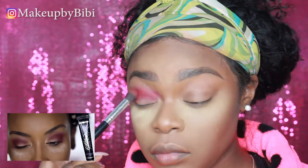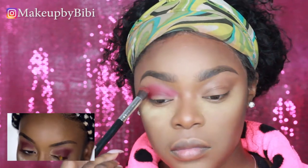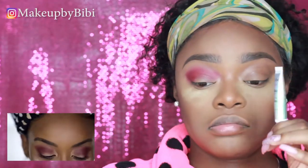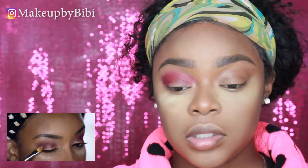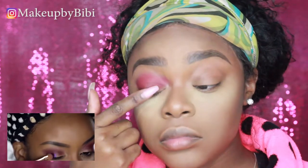I'm gonna top off my eyelid with a bit of a Too Faced glitter glue primer and basically just sweep that over the lid. Okay. We're gonna do NYX. We want the lid colors to be nice and vibrant and popping. This shade from the palette is almost perfect because it's like a blue tone purple. I'm gonna pop that right onto it.